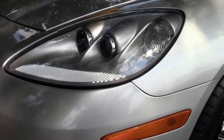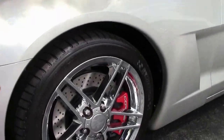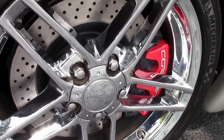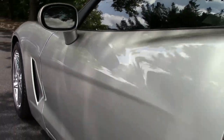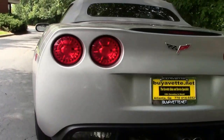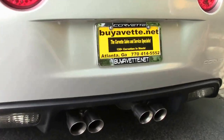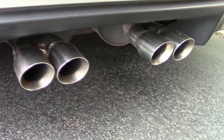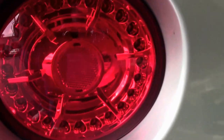It has a lot of accessories to it: automatic paddle shifters, Z51 package, just to name a few. It's got LED tail lights, chrome Z06 wheels, just to name a few. I've left the car running to just give you an idea how the car sounds. And we have the LED tail lights, which is an added feature.